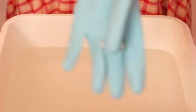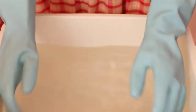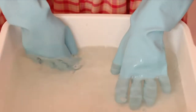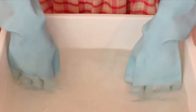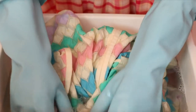I put my clothes back on. Okay, so I'm just gonna kind of stir the water a little bit and make sure that the soap is all mixed in. I'm not trying to make bubbles or anything. Just keep it mixed. Here we go. So this dress was sitting for a couple of minutes, and now into the mixture it goes.